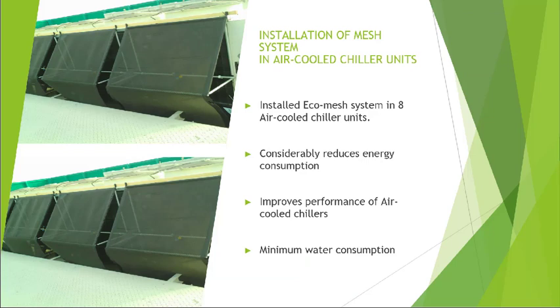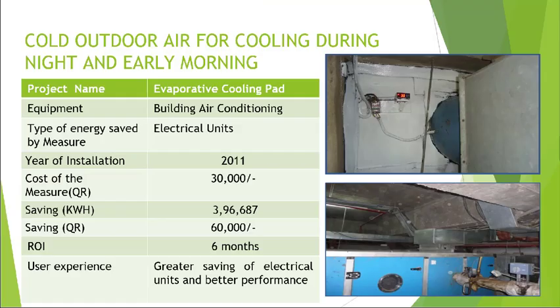In case the hotel is equipped with an air-cooled chiller unit, we need to focus on condenser inlet air treatment, like a mesh system, to provide a sustainable saving. Here, we are able to reduce the condenser air temperature instead of the condenser water temperature as in the water-cooled chiller unit. Cold outdoor air for cooling during the night and early morning. This is a very simple measure that utilizes ambient air after filtration and with a controlled sequence into the air distribution system, thereby reducing the chilled water load.